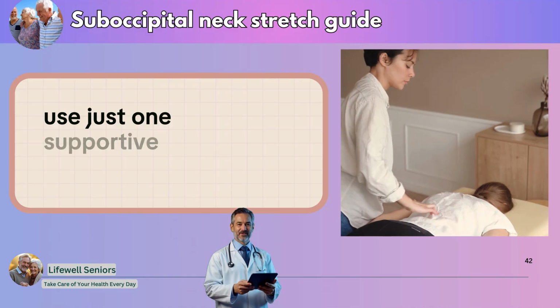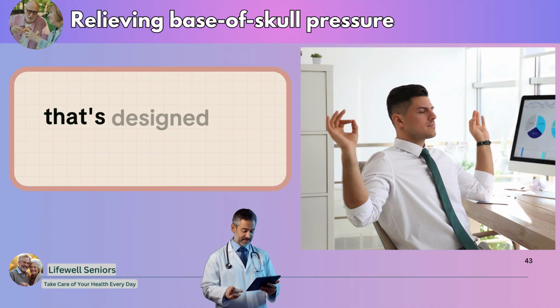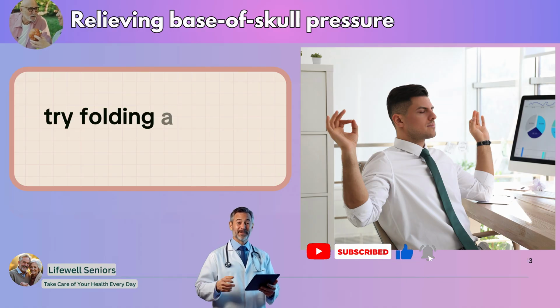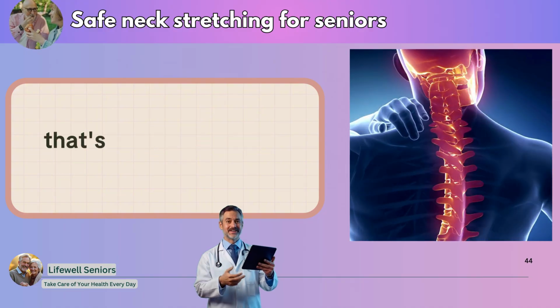Use just one supportive pillow under your head, ideally, something called a cervical pillow that's designed to cradle the curve of your neck. If your pillow is too flat or too tall, it can work against you. Try folding a towel to experiment with the right height. If you're more comfortable on your side, that's okay too.